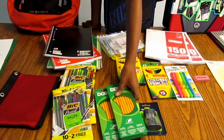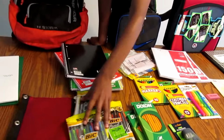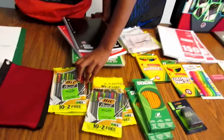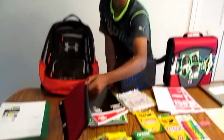Then we got pencils. Here we go, two pencil packages. We got some mechanical pencils, four packages of those. Then last but not least, we got pencil package. Now this pens package is made from China.